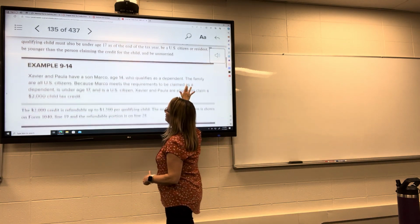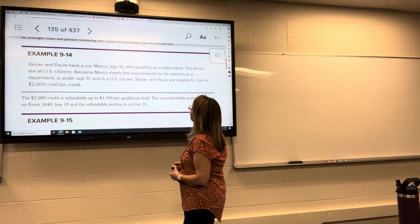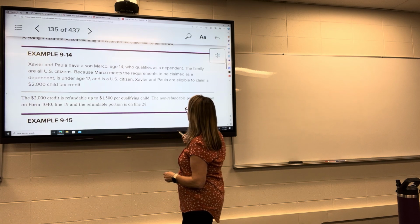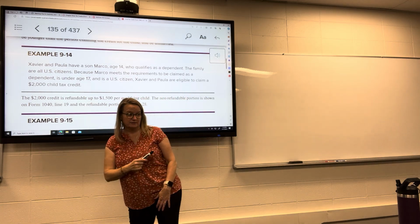So we've got Xavier and Paula. They've got a son, Marco, who's 14, qualifies as a dependent. Family are all U.S. citizens. He meets the requirements to be claimed as a dependent under the age of 17. U.S. citizen, they are eligible to claim $2,000 child tax credit. Okay.